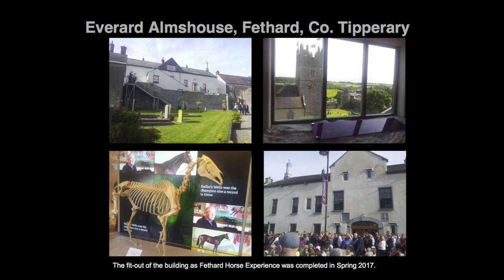And you can see there on this side the opening ceremony, which was conducted by Lord Andrew Lloyd Webber, and the whole town turned out and the market square was full again. And that's the story of the three Renaissance houses.